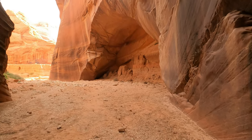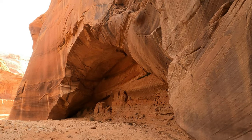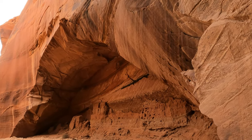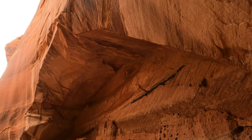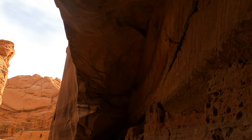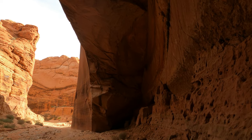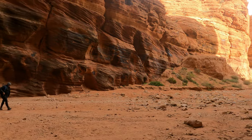This crest. What in the world? Wow. Big old blind arch. Look at that. What do you think of this?